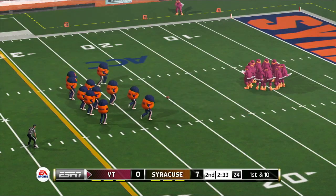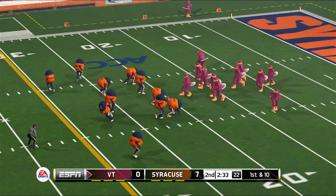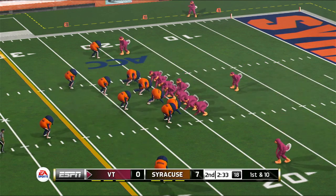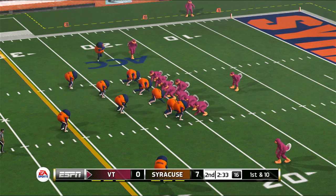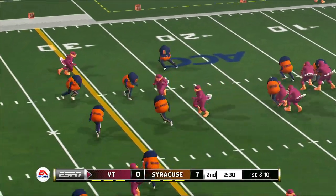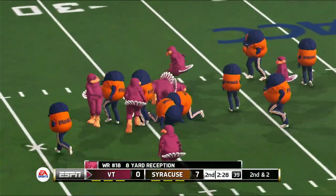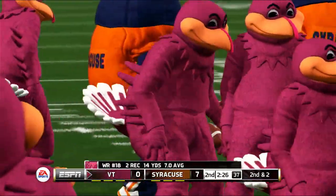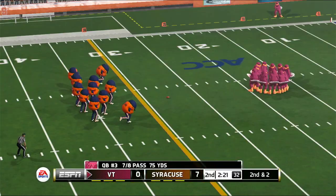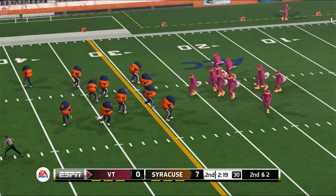In a game that's this close, you can't afford to waste possessions. Quick strike to the receiver, and down he goes at the 28. That's good for a gain of 8 yards. That makes it second down and about 2 yards to go. Fourth down.